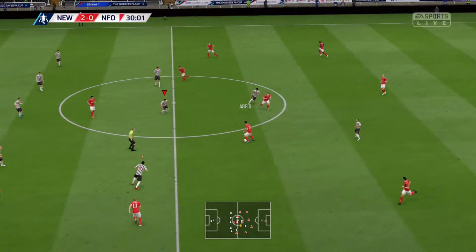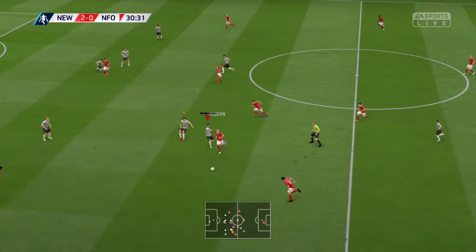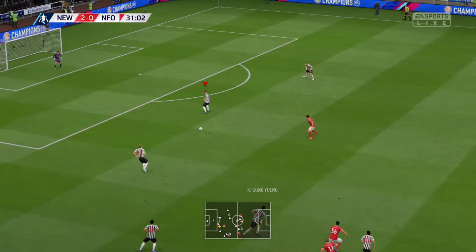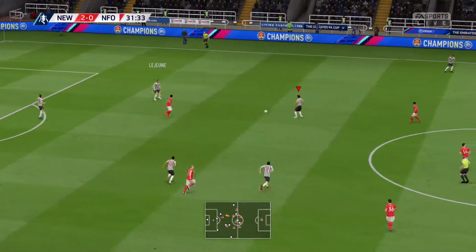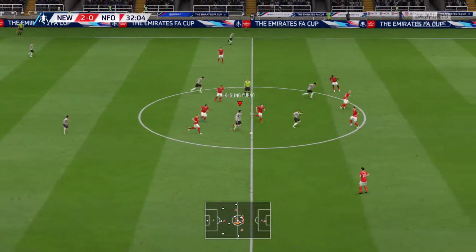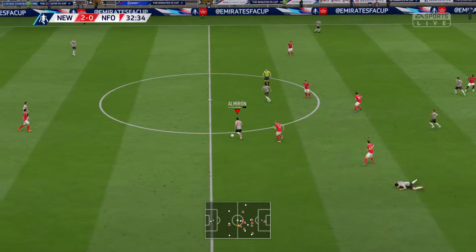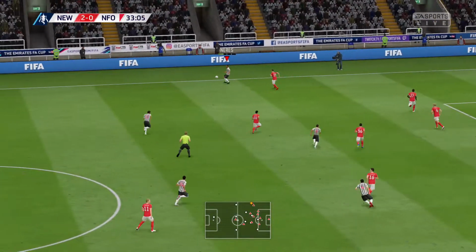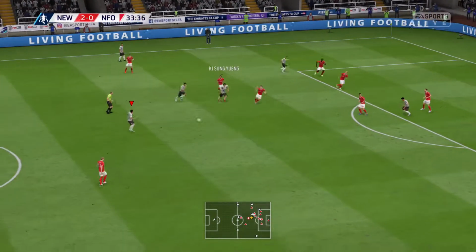Just a mistake, really. He's not even asked too much of the opponent. It's just a mishit pass. Here's Robinson. It's unlike him, really, to play the ball straight to the opposition. Sung Yung Ki. Out into the wide areas now. Building steadily here, keeping possession.